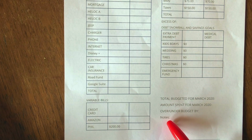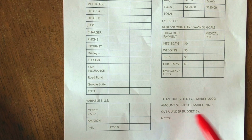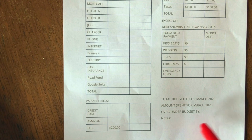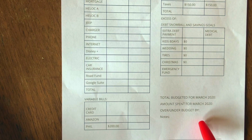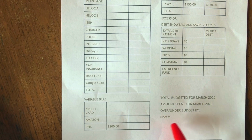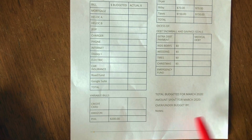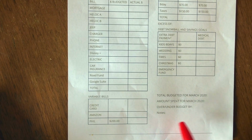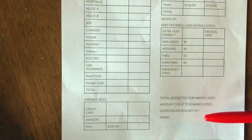And then I do have a note section here, and this is just for when Phil says something like, hey babe, it's time for you to get your car oil changed. And I can make a note to myself that that's something I need to budget out for, say in April or in May. Or for instance, we had to cancel our Hulu. We used to have Hulu Live for football season and we don't. So that would be a note saying, remember to cancel it by such and such date. So that's what I have the notes for.